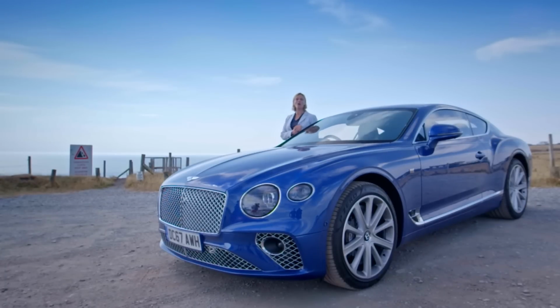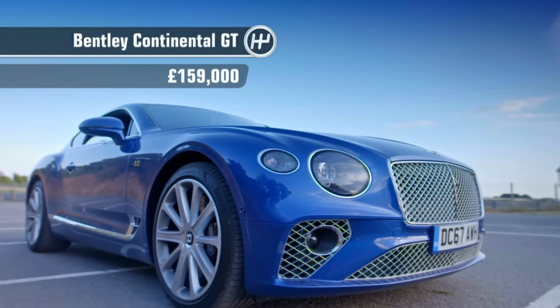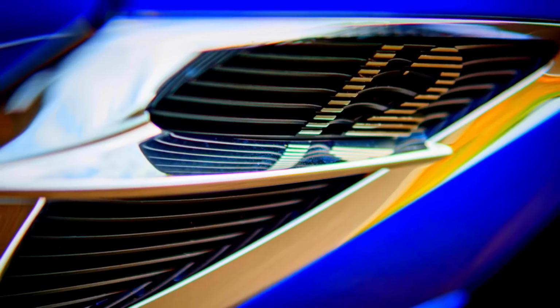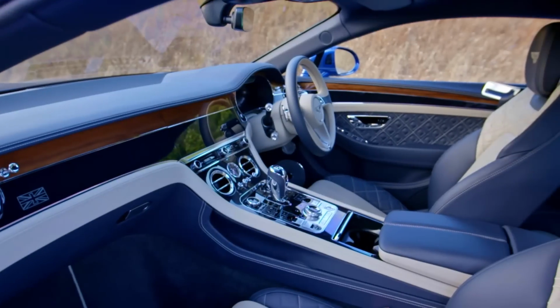However, the signs are looking good for the new Continental GT. Bentley is still owned by Volkswagen, but this time around there was a co-development with the Porsche Panamera, and Bentley engineers were involved from the off. This is the result of that dream design team. The exterior is sleek and sophisticated, with elegant lines that hark back to the original Continental of the 1950s. And the interior is pretty special too.